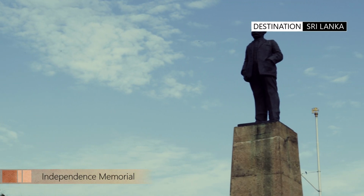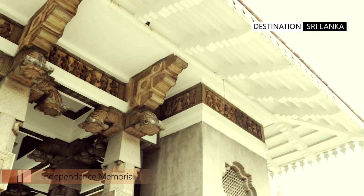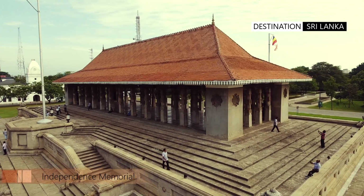This magnificent edifice was styled on the basis of the Mughal Madua, the Royal Audience Hall, a building in which the last Kandyan chieftains handed over power to the British.